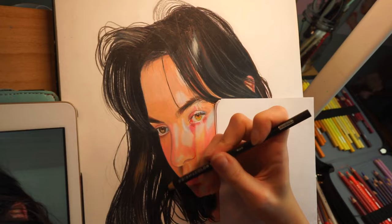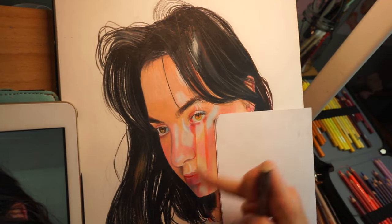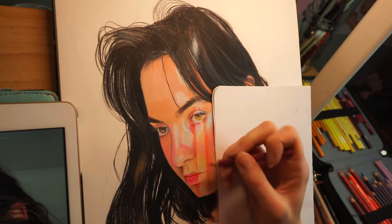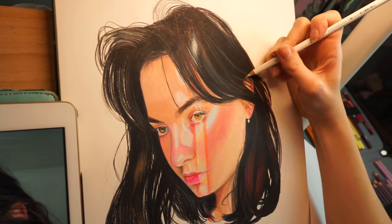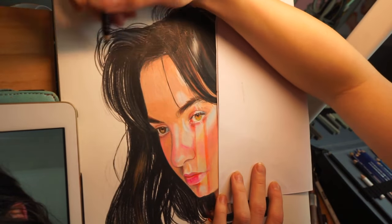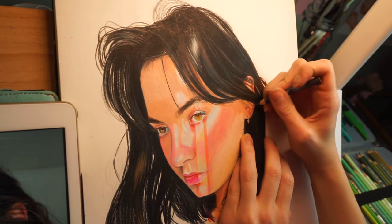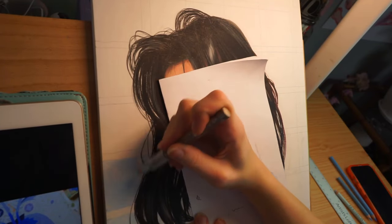But I decided to power through it, and I think I did all of the hair in one sitting, which I usually don't do because I just get so tired and bored that I'm like, I'll continue this another time. But I really wanted to finish it because I have a lot of other projects going on, and I was just like, I just need this to be done. So yeah, the hair wasn't the most fun. But besides that, I had a really fun time drawing this. I love how it turned out. I'm just in love with it.